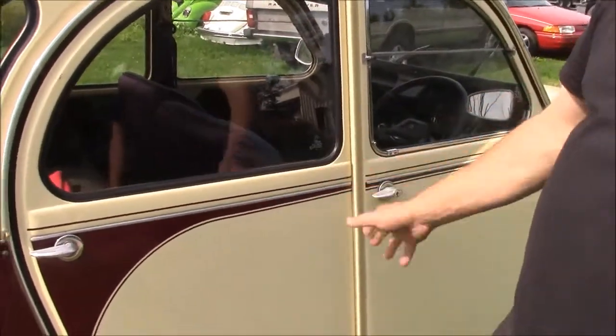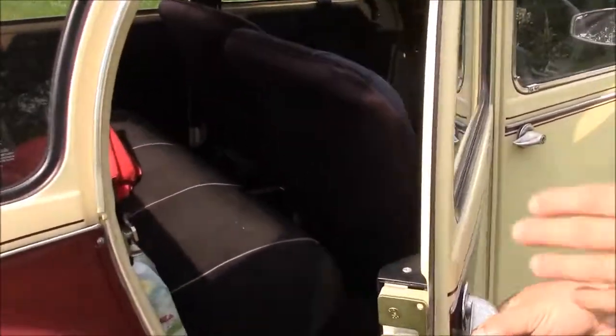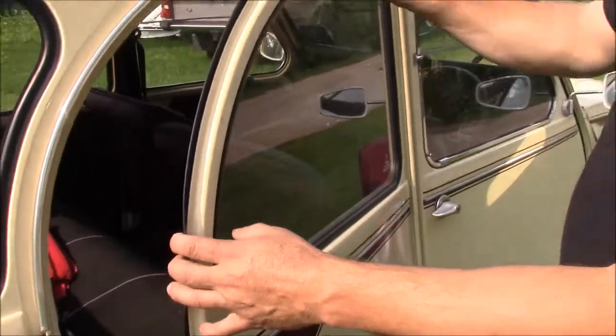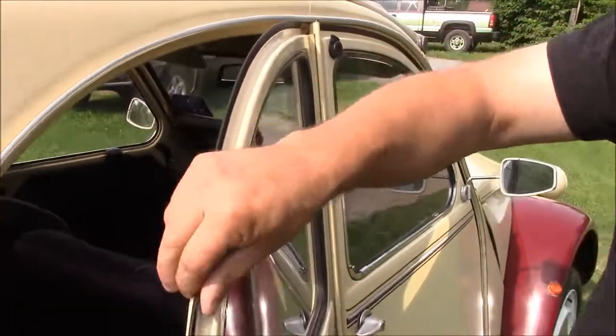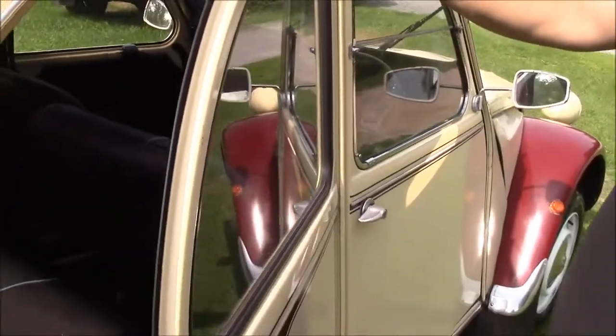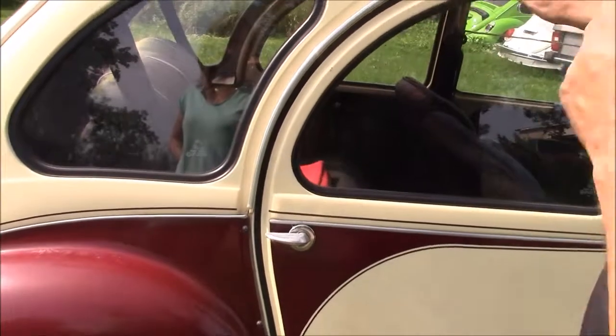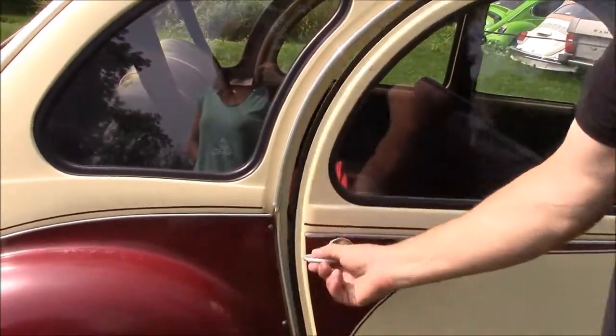There haven't been any modifications done. All of the handles and latches operate as they should. You can see this rubber flap. It's very common for these rubber flaps to wear and crack, but it's in very, very nice condition, and it's very important to have this seal because it helps seal the interior from the exterior. So you see all the doors open nice and freely.